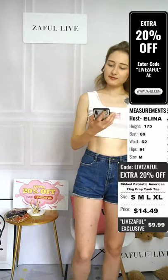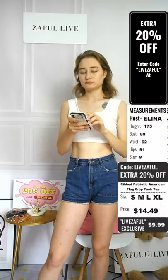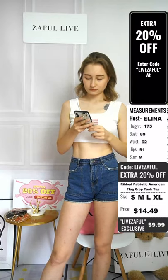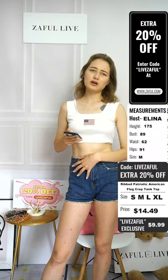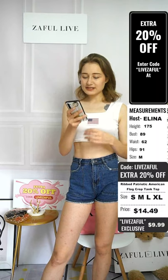Right now, you can leave me your comments and you can ask me some questions. And I think it works with a high waist. If it's a middle waist or normal regular, it's not so good. It doesn't look good, but with a high waist, it's really nice.